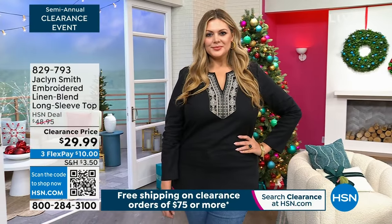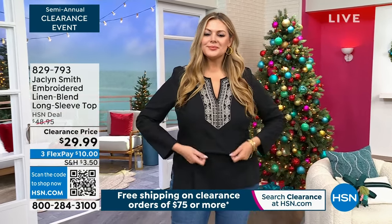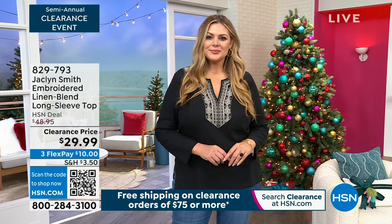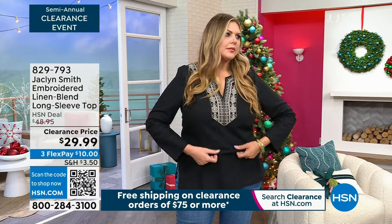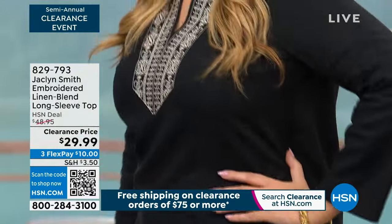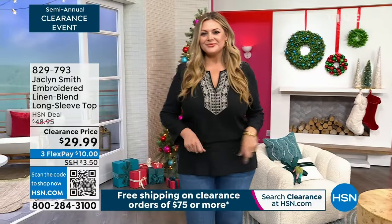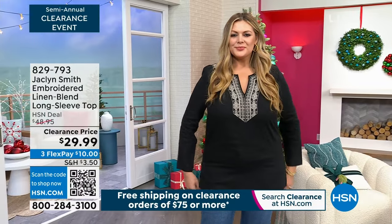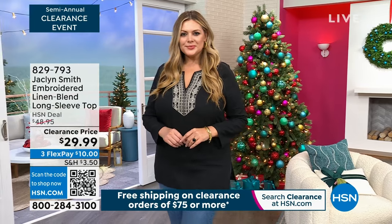But remember, order your true size or even bump up if you want this to be blousey. I would bump up. Julia, what size are you in? You're a large. Do you like it in large, or would you go XL? You would go up. I would go up, too. It's not meant to be a fitted top. It's meant to have a little bit more room. But you can see, as it fits Julia's body, it fits perfect.